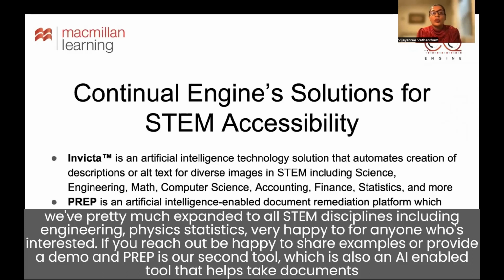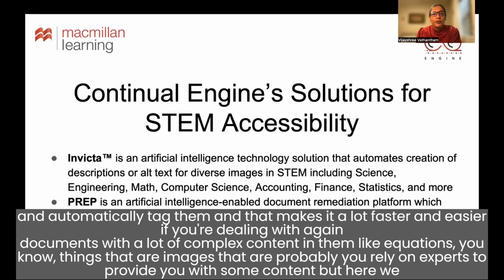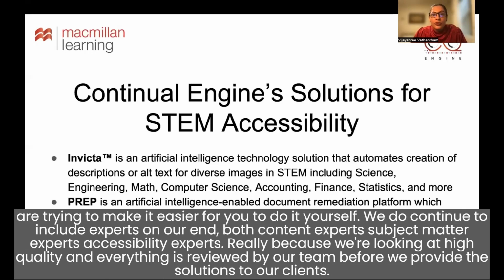PREP is our second tool, which is also an AI-enabled tool that helps take documents and automatically tag them. That makes it a lot faster and easier if you're dealing with documents with a lot of complex content in them, like equations, or images where you would otherwise rely on experts to provide content. Here we are trying to make it easier for you to do it yourself. We do continue to include experts on our end, both content experts, subject matter experts, and accessibility experts, because we're looking at high quality, and everything is reviewed by our team before we provide these solutions to our clients.